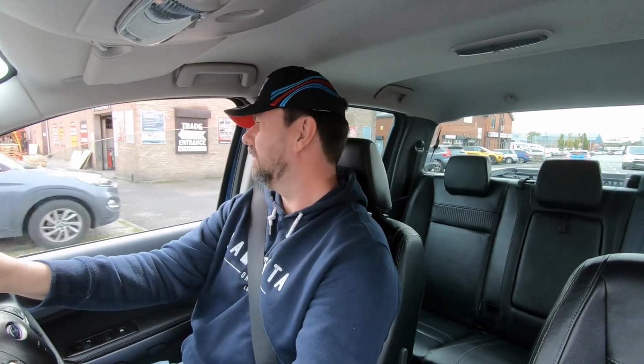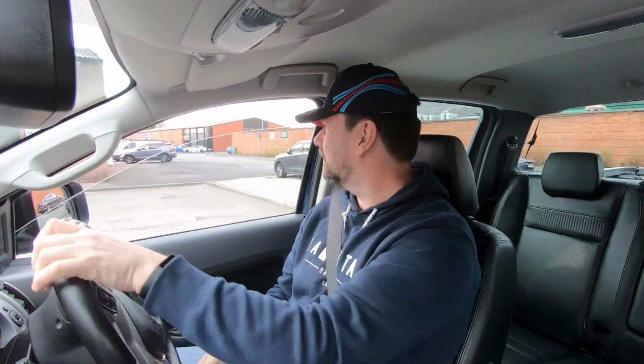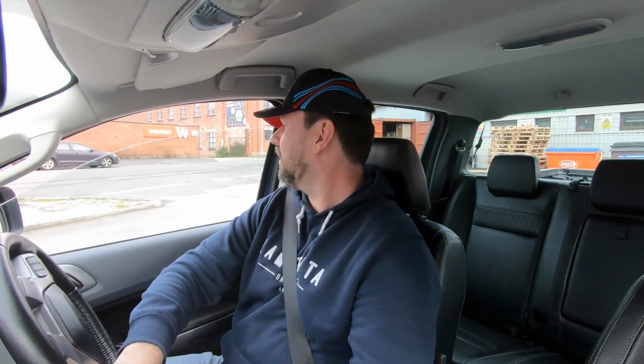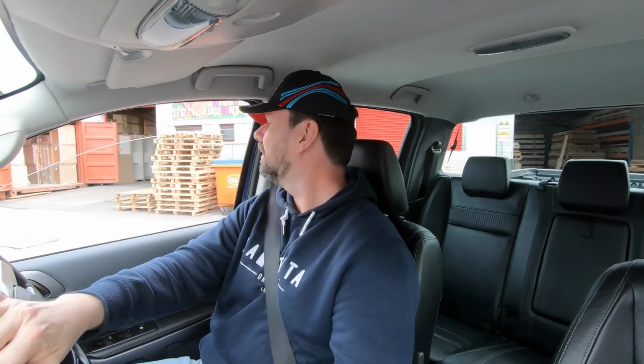Quite good. Good turning circle on it. That's annoying. Right. Trade entrance. Wow. It's got a fantastic turning circle on it. But I feel like when I put it on full lock, the front tyres are banging against something. I'll have to investigate that when I get back.